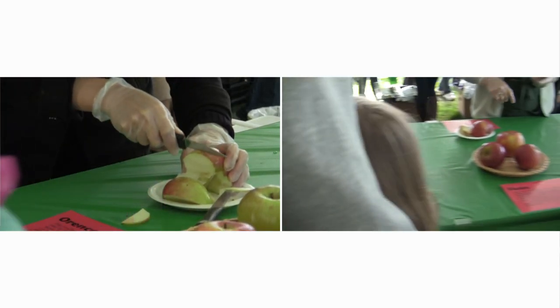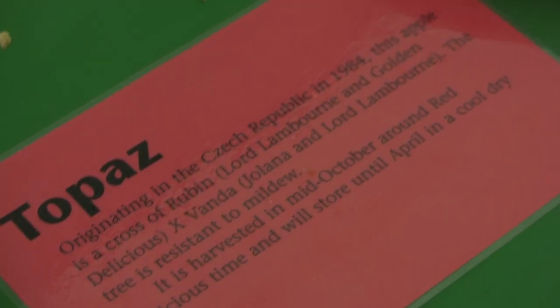Actually have a tasting tent where you can pay your $5 and you get a time slot in the day. You spend a whole half hour with 60 varieties of apples.